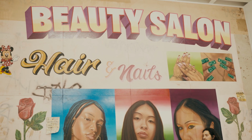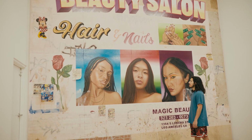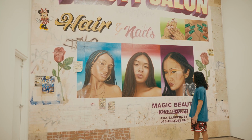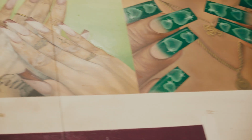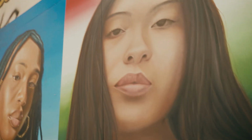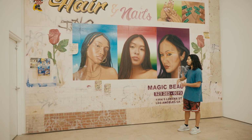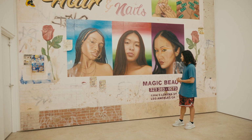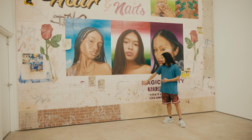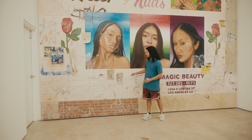I'm standing in front of the other largest painting in the show. This is a beauty salon as opposed to a liquor store. You have all of the key elements that Alfonso tends to bring to his paintings. You have the portrait of the three women sort of showing off their hairstyles. You have the distressed nature of the background of where you would actually see this art located in Los Angeles, from the concrete to the brick to all of the little postings.